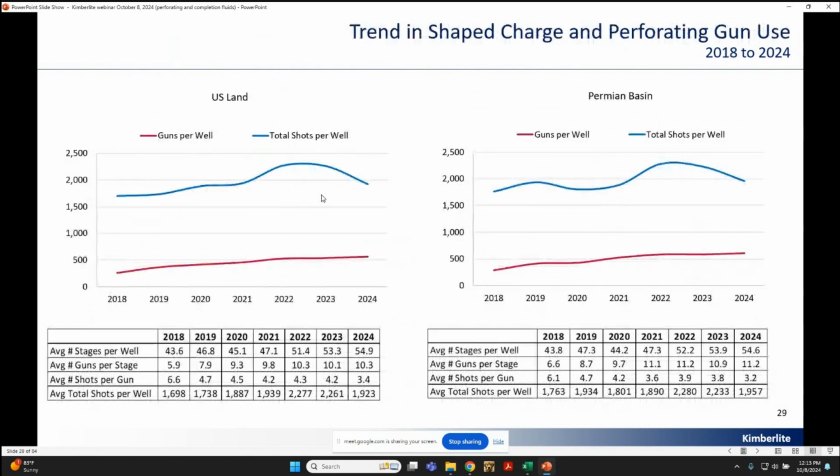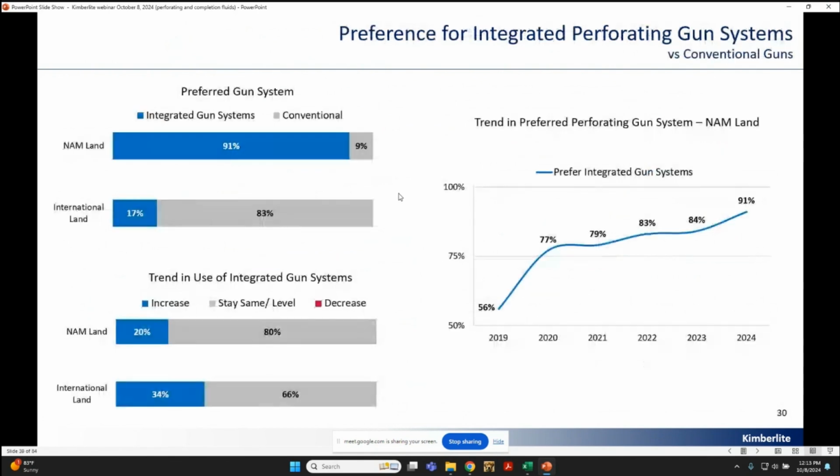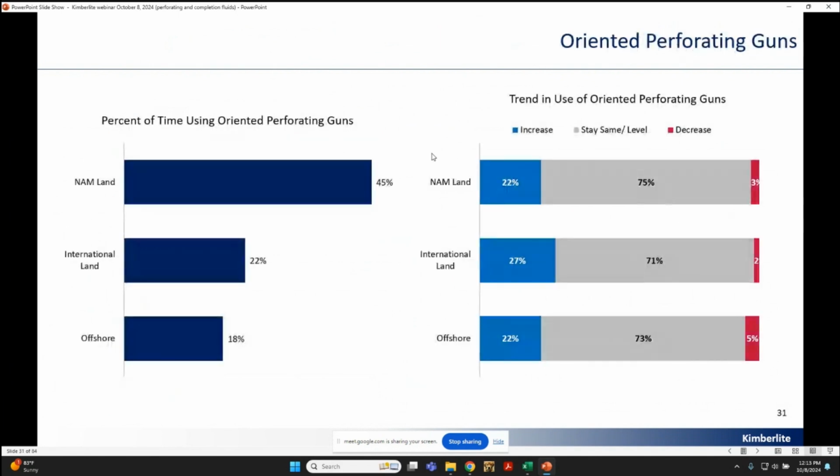Consequently, what you find is that the total shots per well are declining, even though we're drilling longer laterals, but the number of guns per well is increasing. The adoption rate of integrated gun systems is strong. You can see on the right-hand side the rapid adoption, not shown here, in 2018 and 17, where it was growing 30, 40, 50% and just took off to where now it comprises 90+% of the guns. What's new, however, is the use of oriented guns.